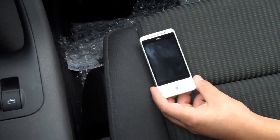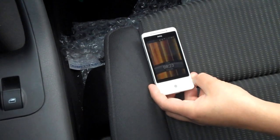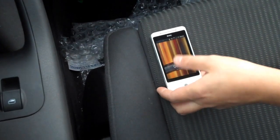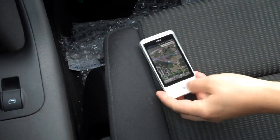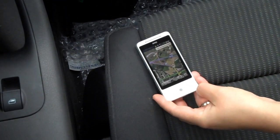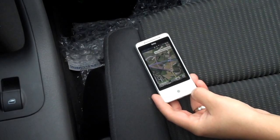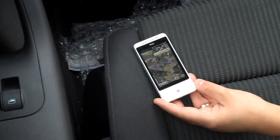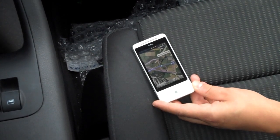Oops. Just going to wake it up. I'm not entirely sure why it does that. It turns the screen off even though you're actually using Google Maps. There we go. And then we head on to the M6.